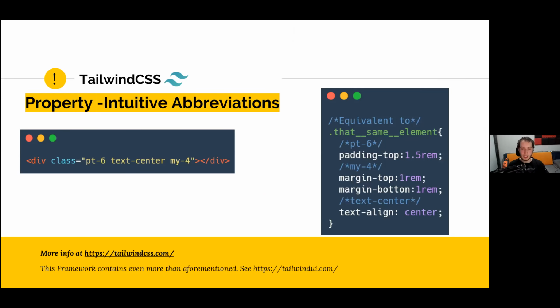So here we can see a stupid simple example of a use with Tailwind CSS next to its equivalent in normal CSS. And we can see here two things. The first one is that Tailwind's abbreviations are rather intuitive. We got PT, which stands for padding top, MY, which stands for margin on the y-axis, and I bet you all know what text center means. And the second thing we can see here is that even inside the markup, the code is pretty readable. I mean, it's no worse than an uncommented messy CSS file.